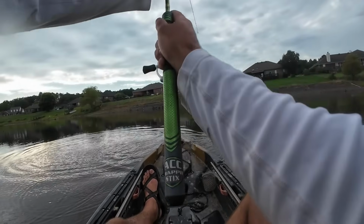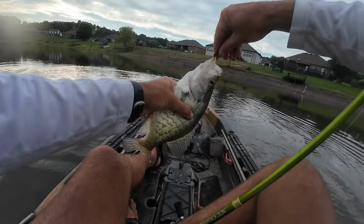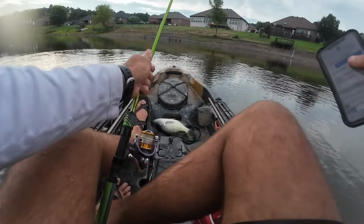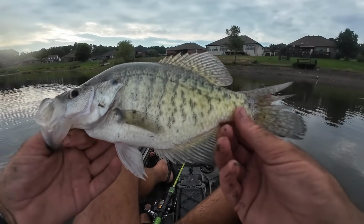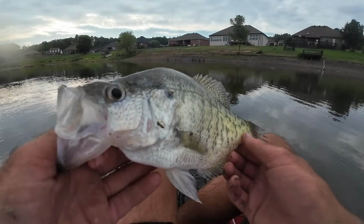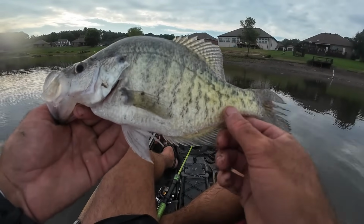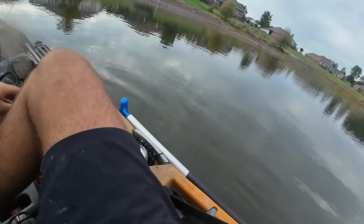Oh, I got a crappie. Got him. Got him on the secret jig. It's all I got in here for crappie right now. Oh, he broke it off. Look at that. Came back up here in the creek, was throwing a little jig around. All I have is a little secret jig on me. I think I might have a crappie magnet in this box now that I think about it. But caught me a nice slab. So now I got two slabs. I got two bluegill and a catfish.